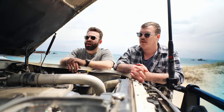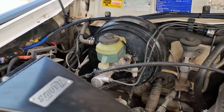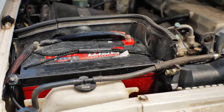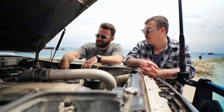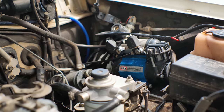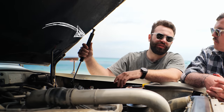What else is going on in here? Is it a big booster? Yeah, got a PDI brake booster in there. Obviously, our 12 volt system starts in the front here. We do have a number of batteries in here. Got the ARB air locker compressor. That does tires as well, but it runs both the front and rear air lockers. That's an upgrade if you own a 79.